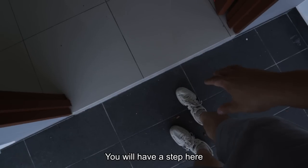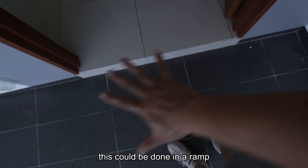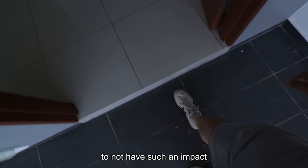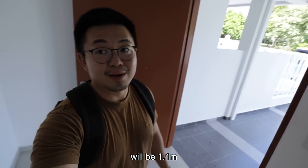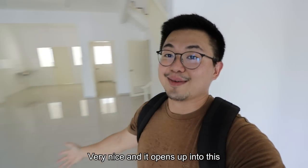you will have a step here, and how I wish this could be done in a ramp for more inclusivity, or at least an apron to not have such an impact. And the clearance for the door will be 1.1 meters. Very nice, and it opens up into this amazing space here.